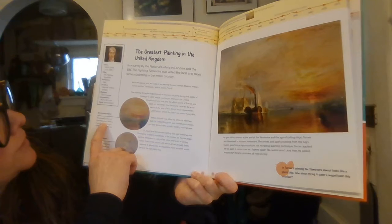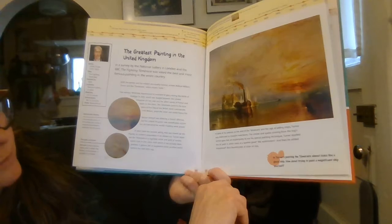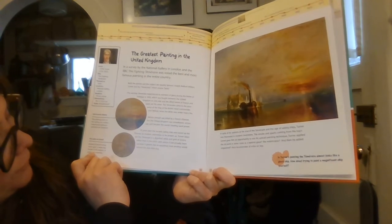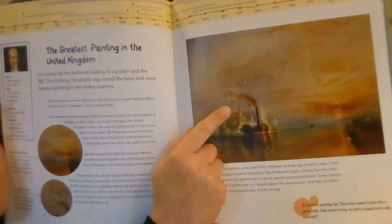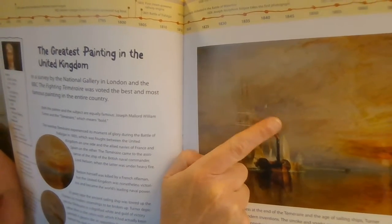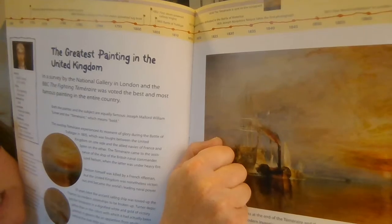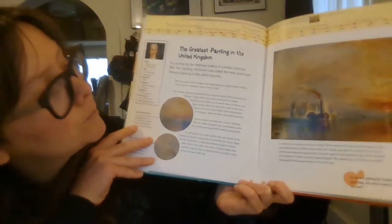The glowing colors of the setting sun create a magnificent setting to celebrate the Temeraire. The sails are furled. Instead of the victorious Union Jack, a white flag flutters in the breeze, a symbol of surrender. Okay, so you can see right there, there's that white flag of surrender flying. That means that this boat is being decommissioned, and it's almost like it's surrendering to be torn up into different pieces. Did you ever think that a boat could have an emotion like that? It's kind of interesting to think about.